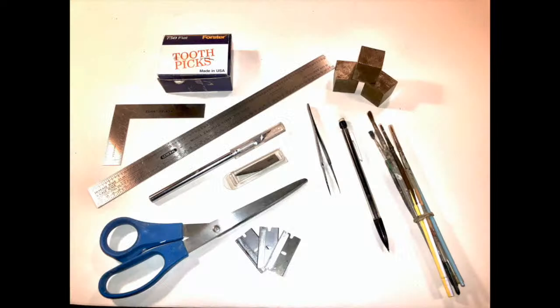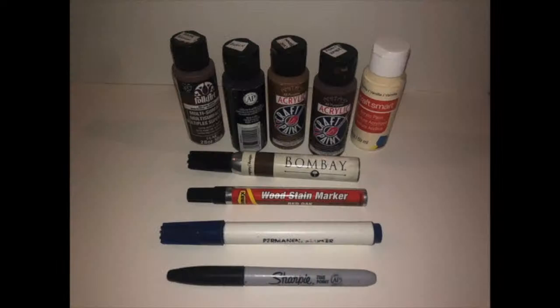As to tools, no surprises here. An X-Acto knife or any other hobby knife with a supply of number 11 blades or razor blades, scissors, a metal straight edge, a square, and weights of some form help laminate paper to cardboard without bubbles and hold buildings together while glue dries. Add to these a sharp pencil, tweezers, toothpicks, and paintbrushes. And lastly, you may want a supply of colored markers or hobby paints. I have used acrylics on my paper models, making certain not to get the paper too wet.